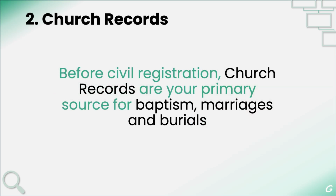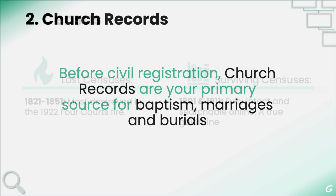So that begs the question, right? What if you're looking for someone before 1864? Well, that's when you turn to our second tool, church records. These are your main source for baptisms and marriages before the government got involved. And remember how we said some records weren't in that building that burned down? This is them. They were kept locally in individual churches, which is exactly why so many of them, some going all the way back to the 1700s, are still around today.